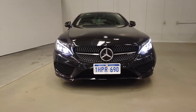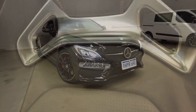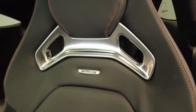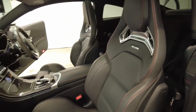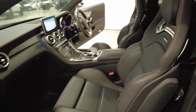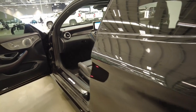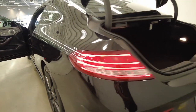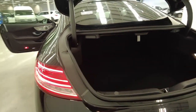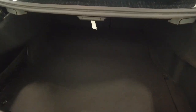Mercedes-AMG claims the C43 uses 8.2 liters per 100 kilometers of premium unleaded petrol in the combined city and highway cycle while putting out 188 grams of CO2. It has a 66 liters fuel tank, meaning it should be able to travel 805 kilometers per full tank. It requires a service every 12 months or 25,000 kilometers, whichever comes first.